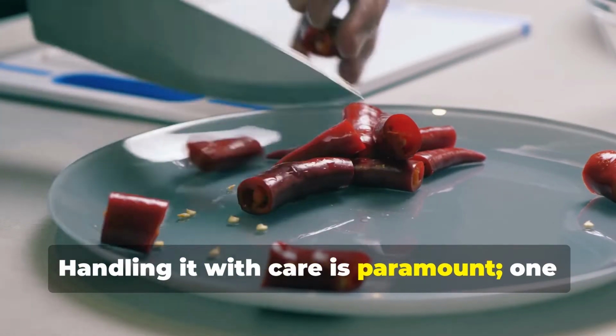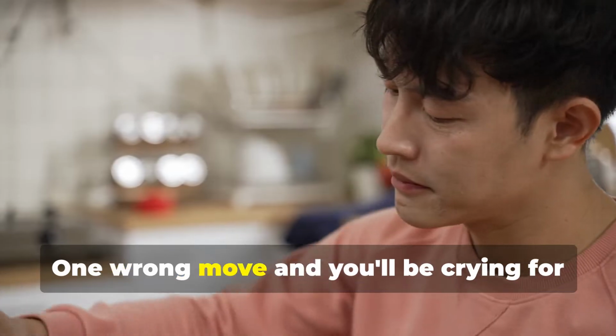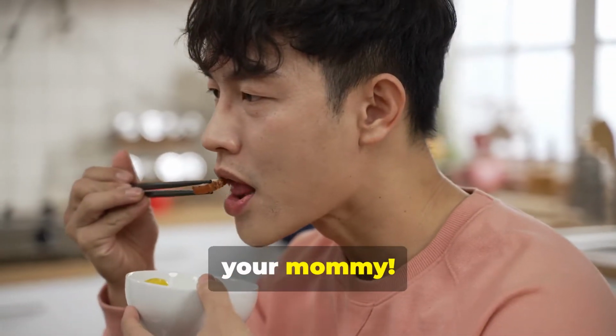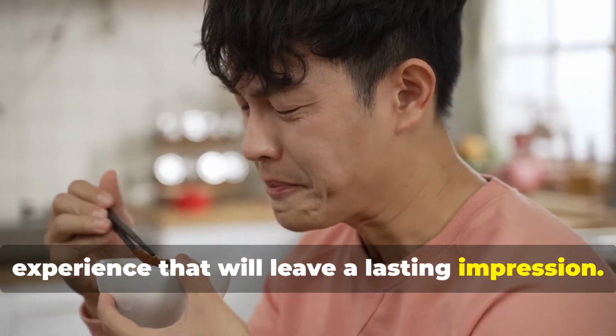Handling it with care is paramount. One wrong move and you could be in a world of pain. One wrong move and you'll be crying for your mommy. The heat is not just a sensation, it's an experience that will leave a lasting impression.